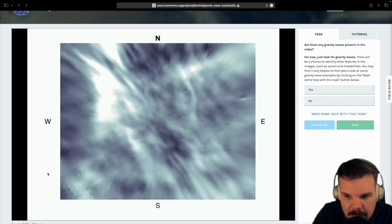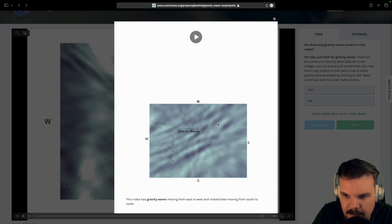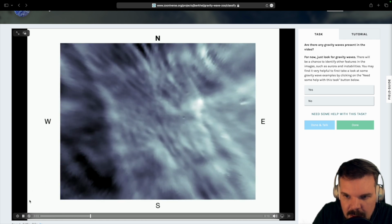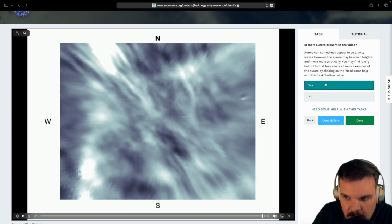Or we have instabilities and we don't have waves. Okay, the examples show. I mean, how exactly can they distinguish between instabilities and waves? They look the same. So the waves are supposed to flow with the wind, right? And I think they do that here. So we have waves. And we don't have instabilities. And we have a big aurora.